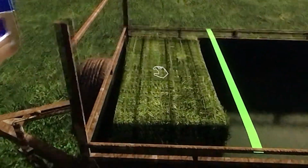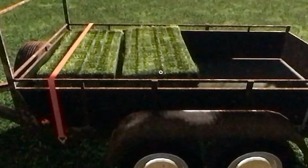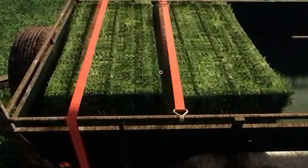I think one time they were doing hay with their old conventional baler. Seriously, it's old. So I'm just strapping them on as I go. It's a good thing to do instead of strapping them all on at the end.